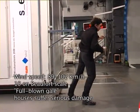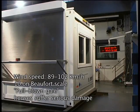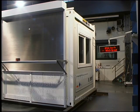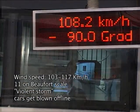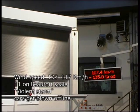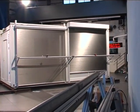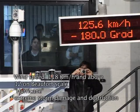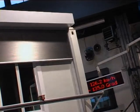At a wind speed of 89 to 102 km an hour, we are already talking of a full-blown gale. Trees get upended and houses suffer serious damage. Winds of this strength are rare in inland locations. At up to 117 km an hour, the prevailing weather is a violent storm in which cars get blown offline, serious damage is caused to woodland, and walking is impossible. Winds at any higher speeds are called hurricanes, which cause extreme storm damage and destruction.